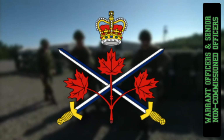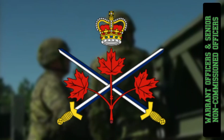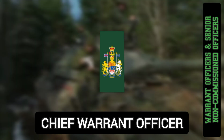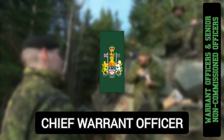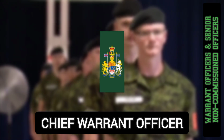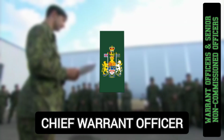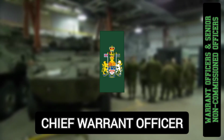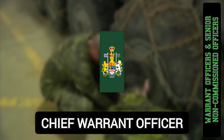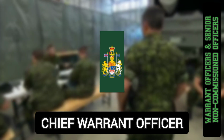The next set of ranks below subordinate officer are the warrant officers and senior non-commissioned officers ranks. Chief Warrant Officer. Chief Warrant Officer is the most senior non-commissioned member rank for Canadian Army personnel. Chief Warrant Officers usually play a liaison role and may also be appointed as Regimental Sergeant Major in a battalion-sized Army unit including Armoured, Combat Engineer, and Signal regiments. They can be identified by a rank insignia with the Canadian coat of arms.